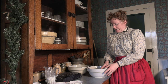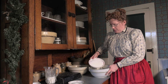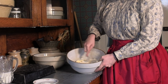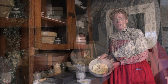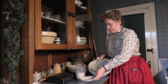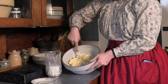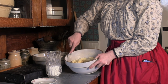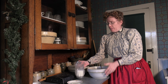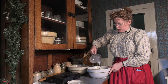To make this, I will begin with creaming my butter and creaming my sugar into it. And creaming is just mixing it all together. I have creamed my butter and my sugar, and then I will add my ginger and mix that all together. Ooh, I can smell the ginger coming through. Then I have milk that has baking soda dissolved in it. Pour that into the mixture.